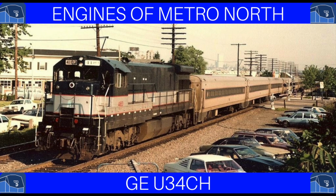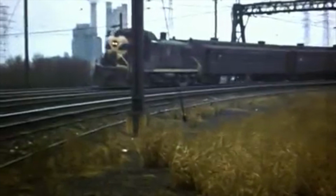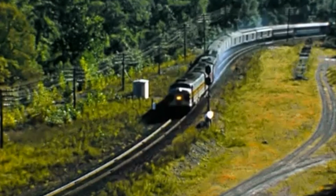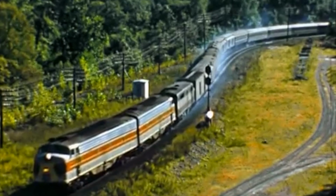Now let's get started. In 1970, the Erie Lackawanna Railroad was doing its federally mandated duty running commuter services out of Hoboken Terminal to northern New Jersey and southern New York. Given the fact that the Erie Lackawanna and most other railroads were almost always on the brink of bankruptcy at the time, the service was unreliable, infrequent, and the equipment was outdated.